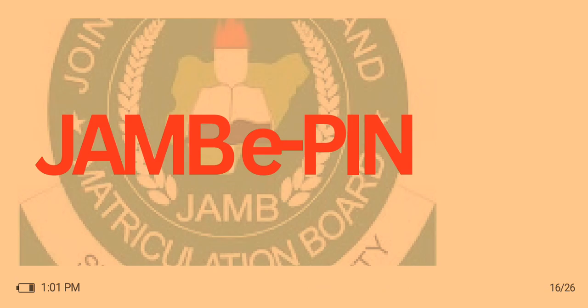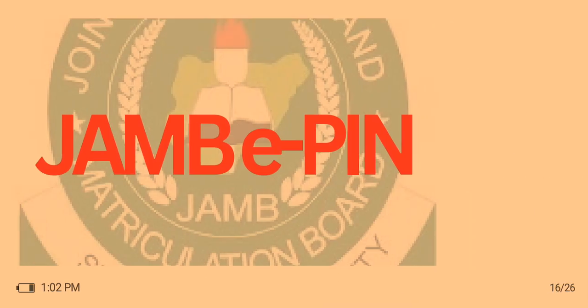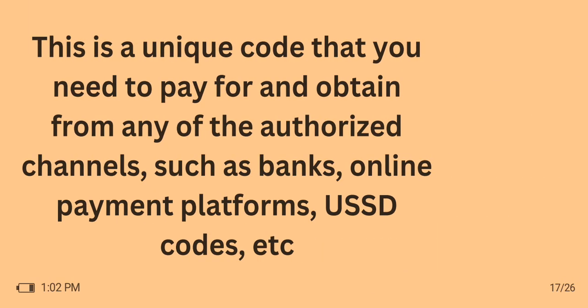The next thing you need is your JAMB e-pin, also called electronic pin. That is what you actually use to register. This is a unique code that you need to pay for and obtain from any of the authorized channels. Sometimes you need to go to the bank to get your bank pin, or you can use online. There is also an online platform and USSD code. If you need to know how to do it, just ask me.